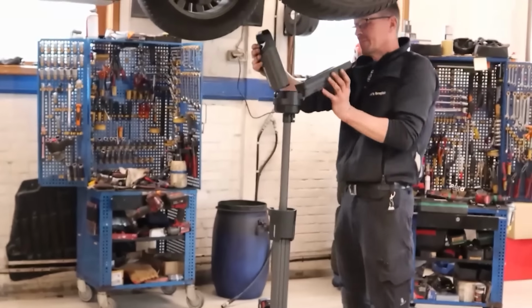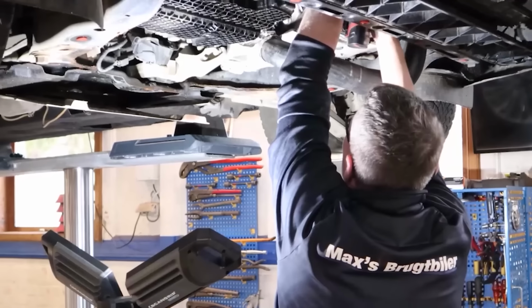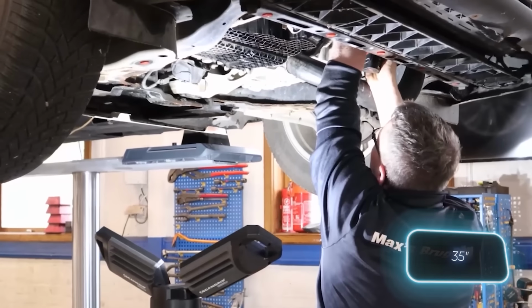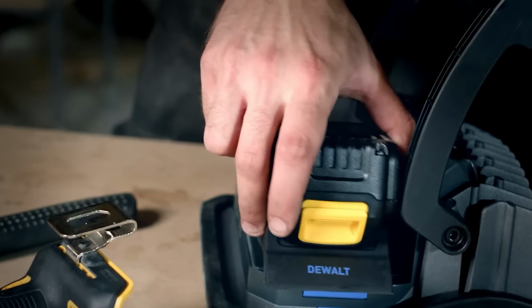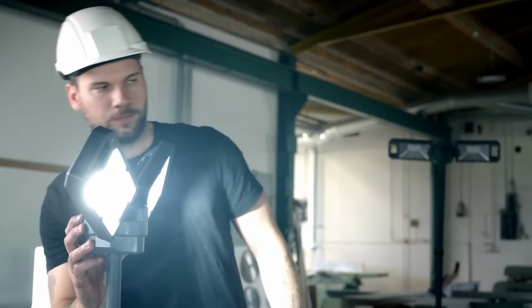When put together, the light looks like a 6-kilogram tube, but with 3 quick moves, it unfolds into a lighting device on a tripod that's 90 centimeters tall. The Tower 5 runs on Metabo batteries, the same ones used in drills, angle grinders, and other tools. You can get it for a minimum of $328.